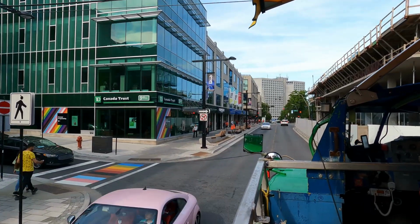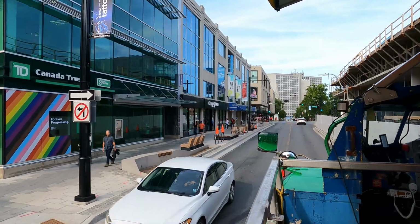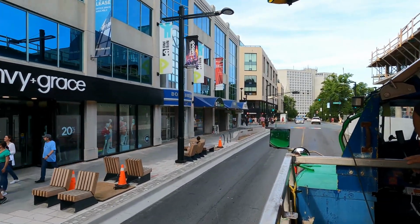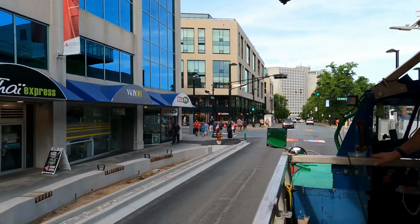built here, there used to be a tram service that went all the way to Lower Water Street, all the way through Spring Garden, all the way to Quinpool to the north end of Halifax. We've since gotten rid of that in the 1950s and rather used cars instead of public transit.